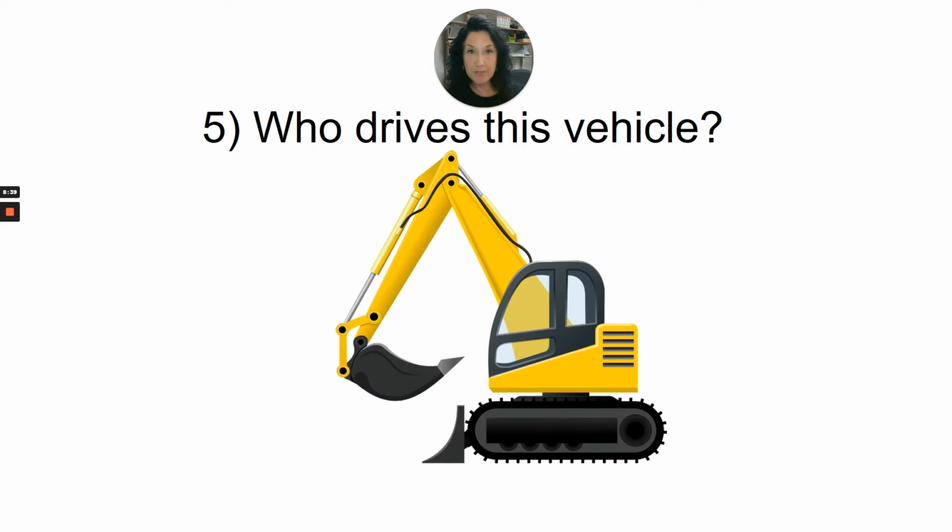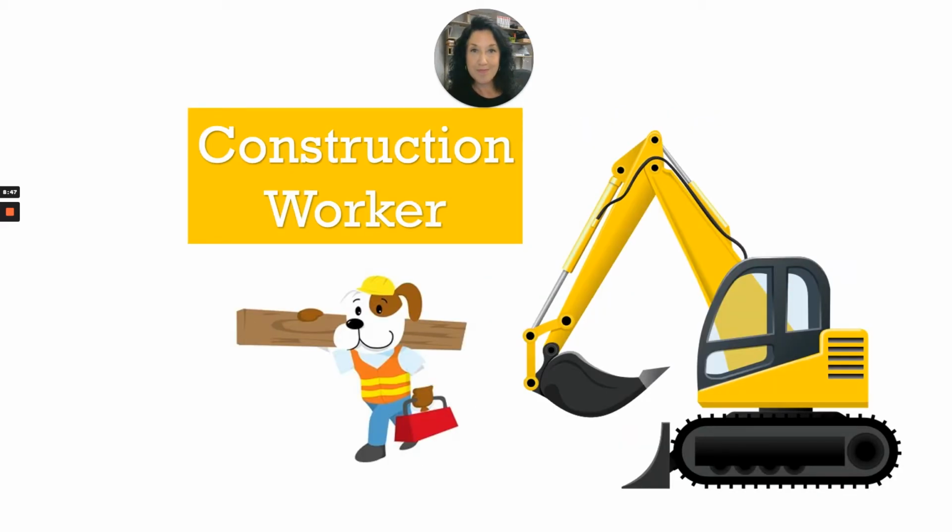Last one, number 5. Who drives this vehicle? A construction worker. They use the big heavy machinery to dig and lift heavy things that may not be able to be moved without the use of their heavy equipment.